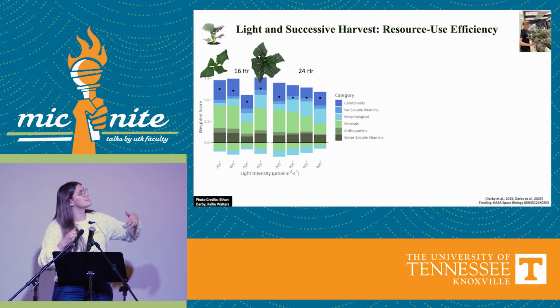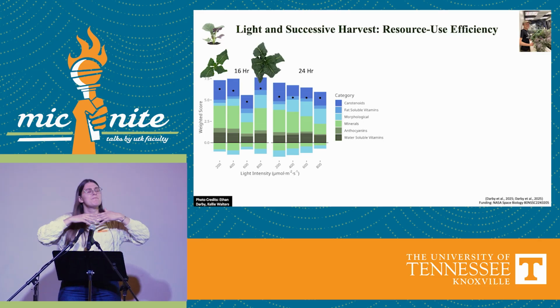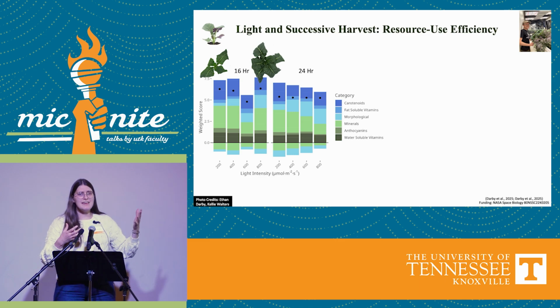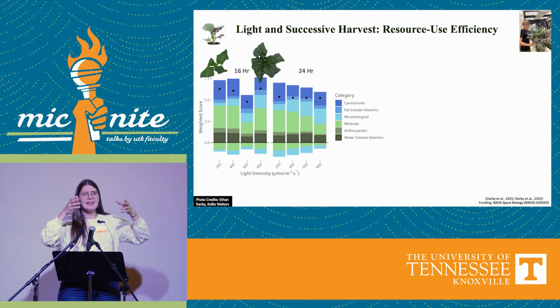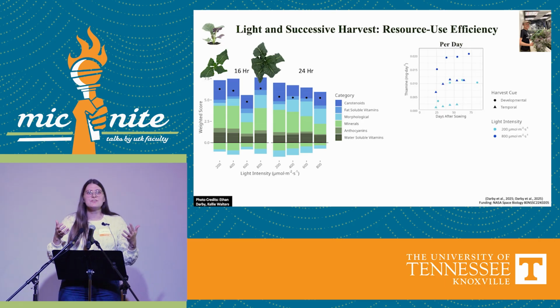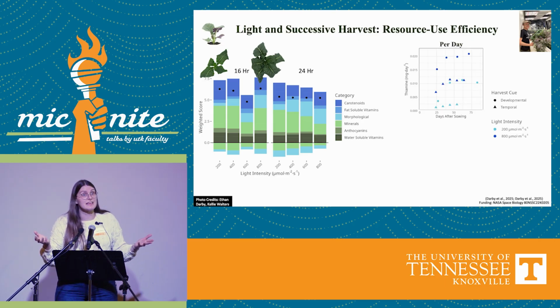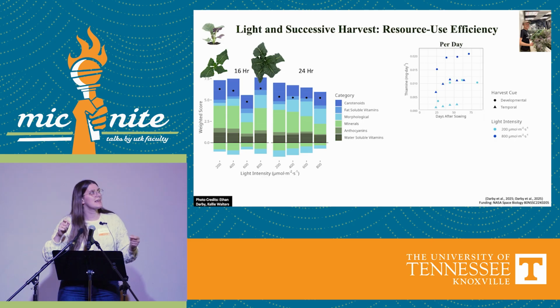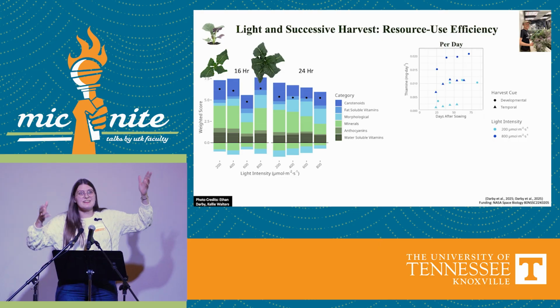Then we took those and did further studies. We modified the amount of light they were getting and how long we were supplying the light, and characterized all these different parameters. If we sow the seed, grow the plant and harvest it, that's one route. But what if we just keep cutting it back? How long can we do that to optimize our resource use efficiency? We are providing models to NASA on the most efficient way per day to supply thiamine, or vitamin B1, via this Mizuna. And it was the high light treatment.